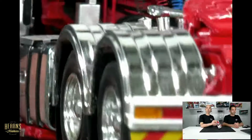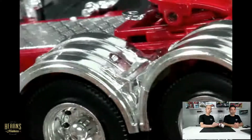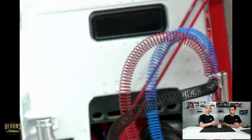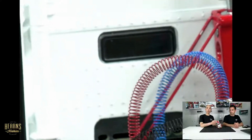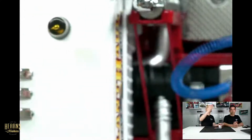You could look at these for ages. I mean, there's plenty to look at. So much detail. And you can actually see the rivets on the back of the cab as well. There you go, Plant Hall. Really very nice.